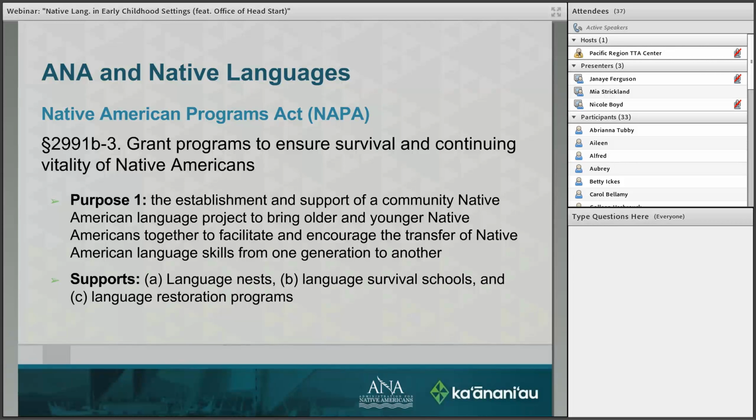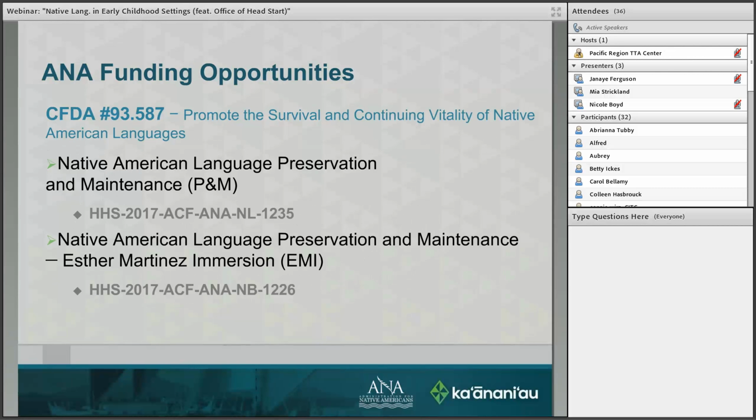ANA, the Administration for Native Americans, is authorized to provide grant funds under the Native American Programs Act, also known as NAPA. Section 2991 small b-3 provides for the grant programs to ensure the survival and continuing vitality of Native American languages. And the purposes of those funds are to establish and support community-based language projects for Native American Indian languages to bring older and younger Native Americans together to facilitate and encourage the transfer of those language skills from one generation to the next, as well as to support language nests, language survival schools, and language restoration programs. And in our next slide, I'll talk a little bit more about our specific FOAs that do that.